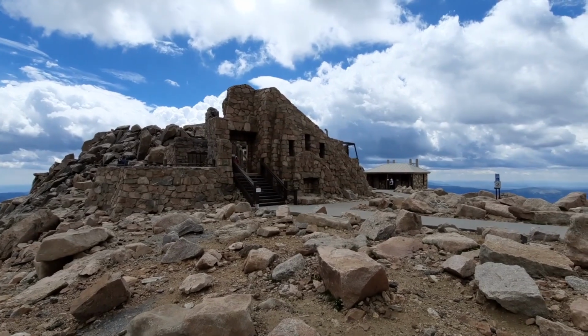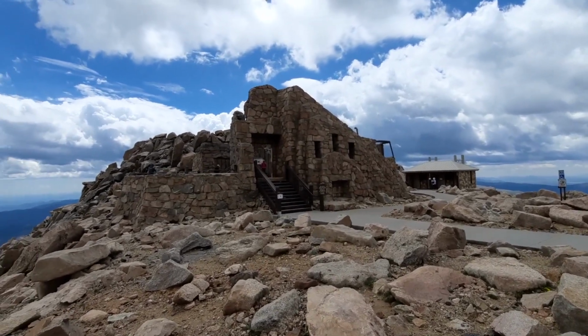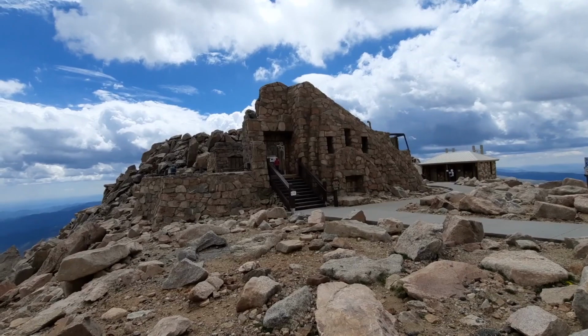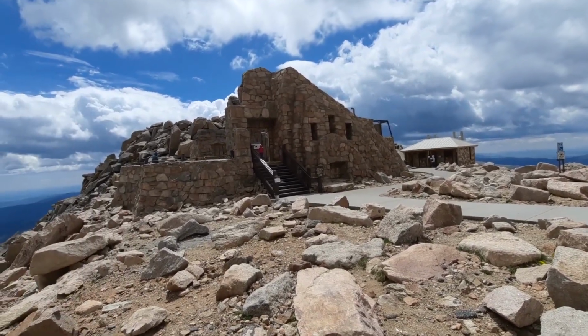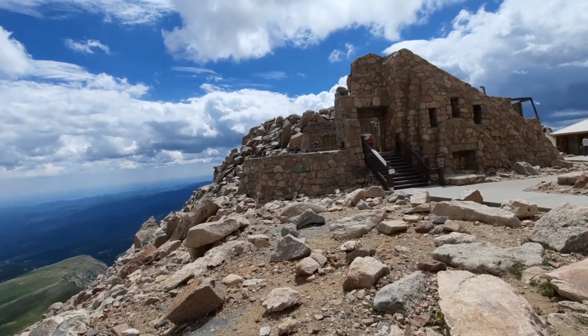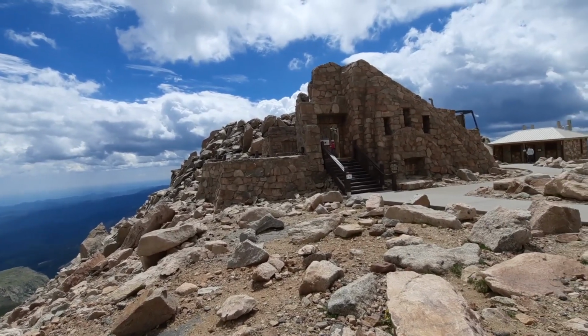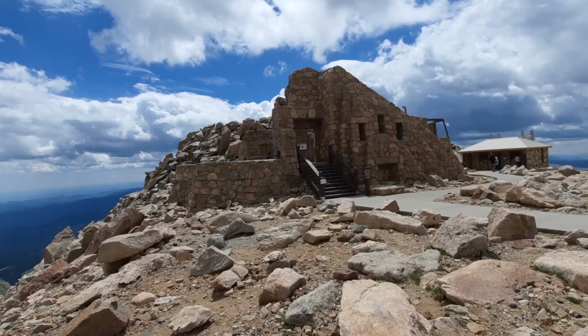So a lot of these peaks have old buildings and structures on them. This is Mount Evans right here that we're looking at. And of course, we've got this older structure up here, and there's some restrooms over there. Of course, 2 weeks ago, we were on top of Harney Peak, Black Elk Peak in South Dakota. And of course, they had some old structures up there, which were similar to this one.